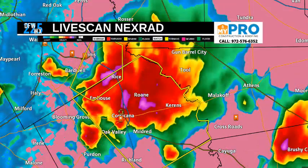It's beginning to mature a little bit more, and if you were on earlier, I mentioned that it sounds weird to say, but basically supercells are living, breathing things. They're born, they grow up, they mature, and they die off. This is what we're dealing with right now. This is in its maturing stages.